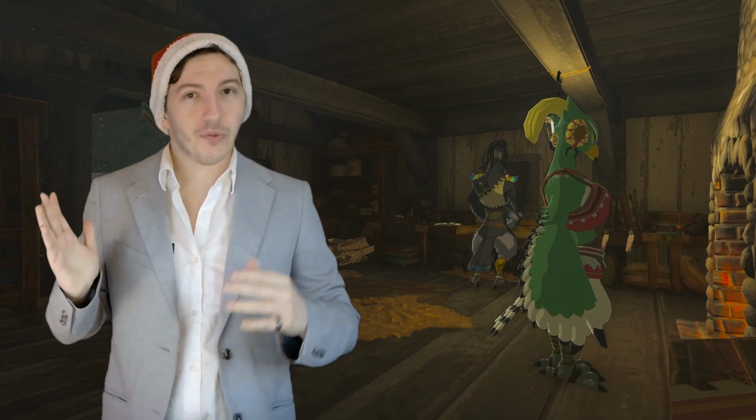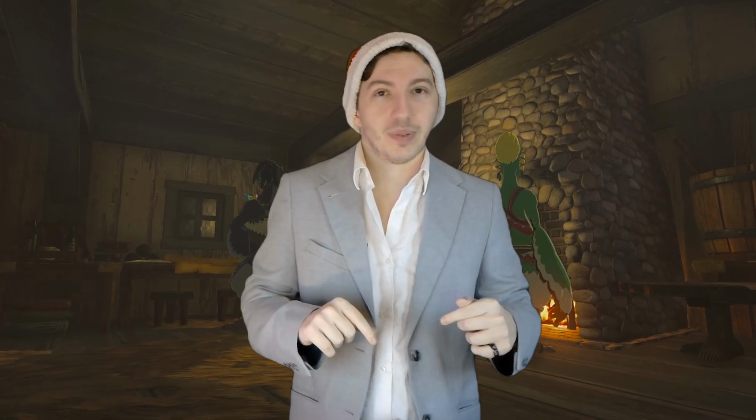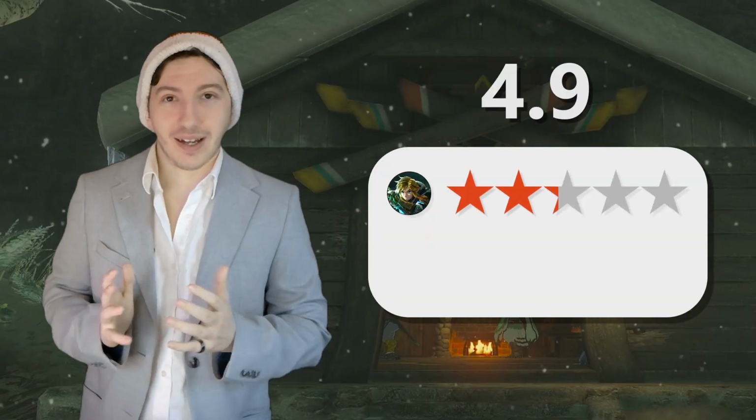There's also two Rito people that are just chilling, making food together in the lodge, which kind of made me feel a little bit like when you're waiting for your parents to finish cooking food on Christmas Day. I really love how you could watch the snow outside as well. Genuinely, this place, I would live here if I could. Although I'm not a huge fan of snow. This place gets a 4.9 stars.